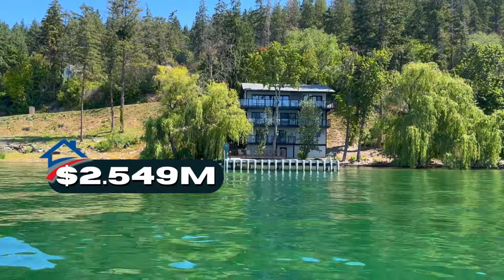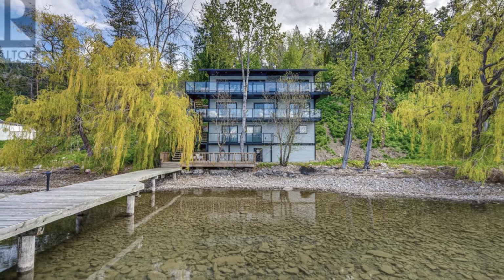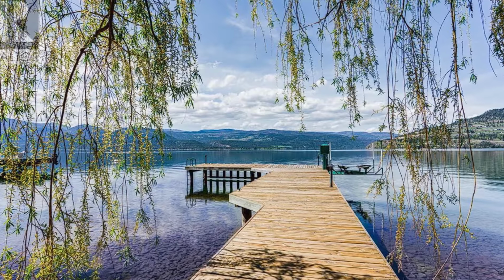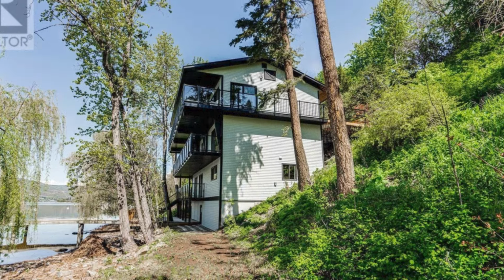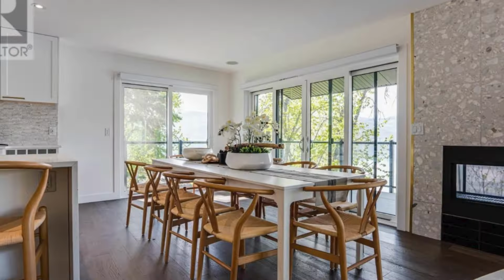Built in 1972, 5 bedrooms, 4 bathrooms, 2,945 square feet on a 1/4 acre lot with 129.93 lineal feet of water frontage, so let's say 130 feet. And this one has been top to bottom renovated, like just unreal, the entire thing.